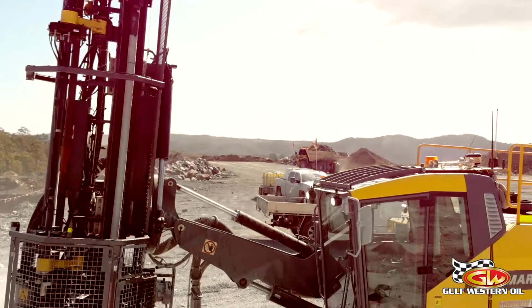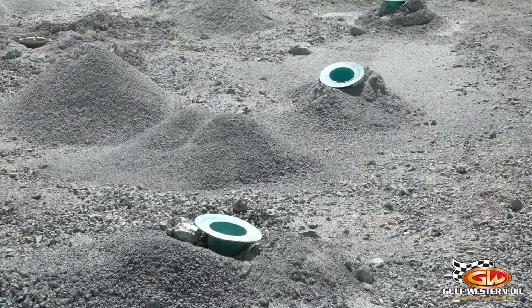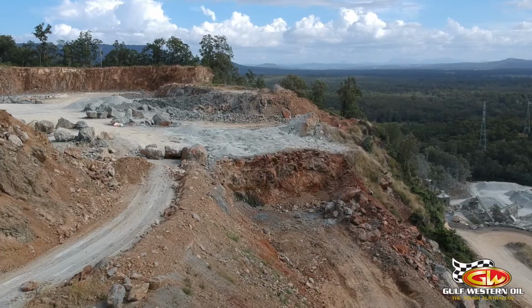We do the whole job. We transport our own drills, we drill our own holes. We have surveyors that mark out and design all our blasts. Then we have crews of guys that come and load and fire the blasts. We mix our own explosives.